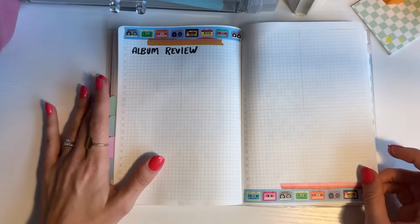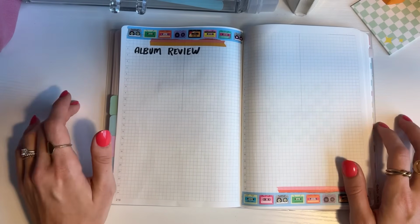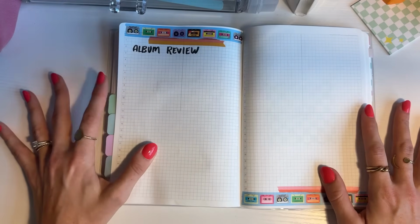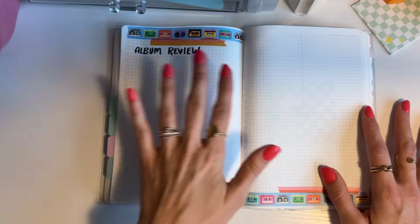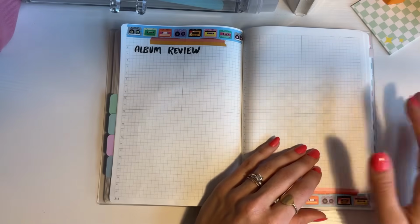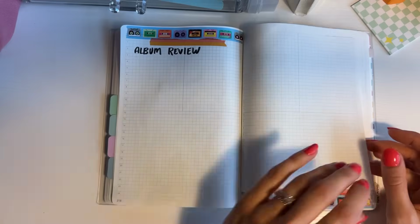And an album review, because I love listening to new music and I am a big fan of listening to an album from start to finish, all the way through as it's intended to be listened to. So here's a place where I'll probably print a picture of the album and then just jot any notes, maybe favorite songs, things I liked about it. Music is such an important part of my life, and I think this will be a fun one to fill out.